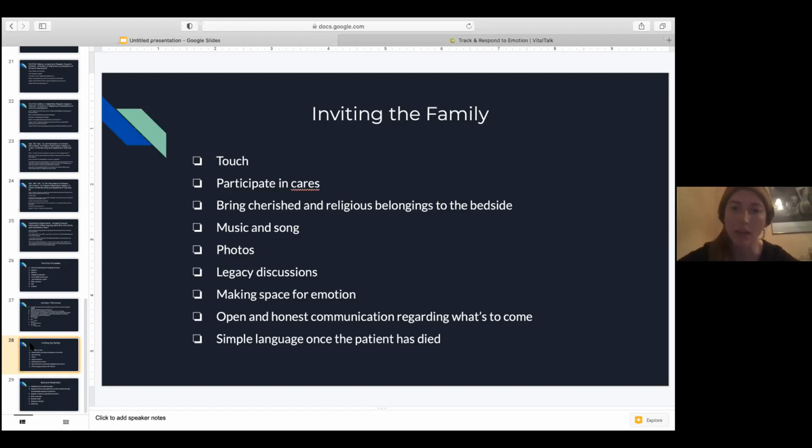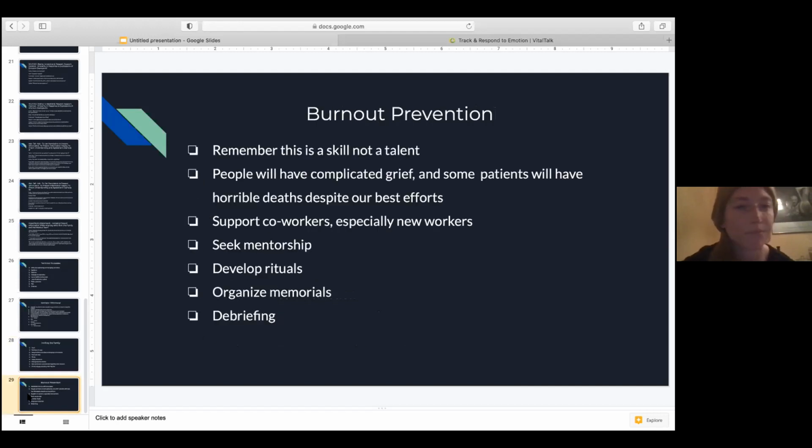And then we want to be open and honest, not only about what's to come, but once the patient has died. What I tend to do is leave the monitor on, and then when it's dinging, I go in there and I just tell them, I'm so sorry, but that dinging is just that the loved one has passed away. And I think that can kind of help.